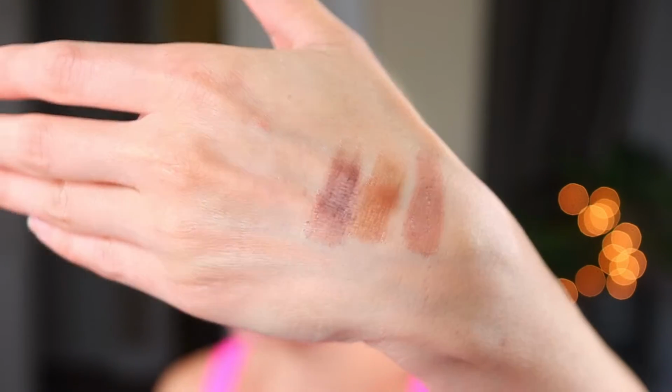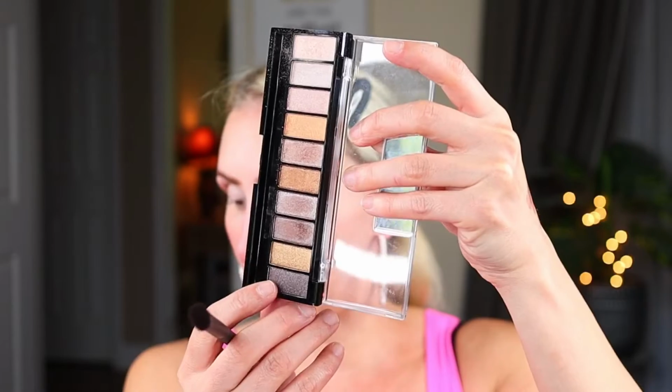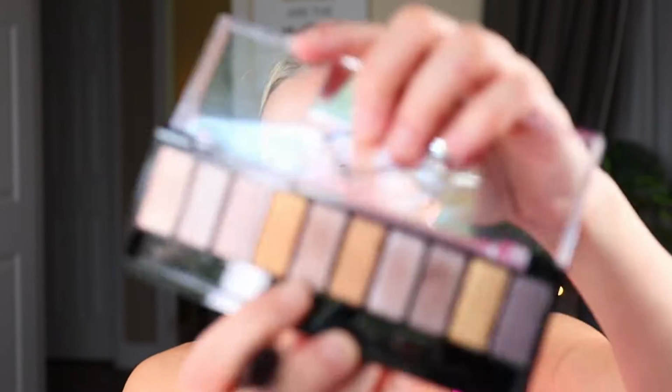Here's a couple more colors here. I'm kind of thinking of what to do kind of all over the lid. I'm definitely going to use the darkest color to kind of smoke it out, so we will just kind of see. I'm actually going to this shade right here just to kind of darken up the lid just a bit.